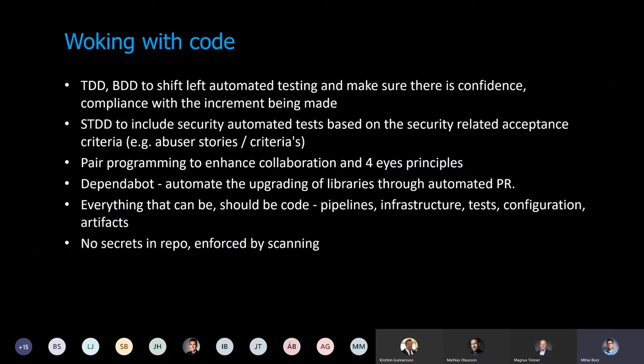So, working with code. Test-driven development, behavior-driven development, to shift left, automated testing, and make sure that there is confidence, compliance with the increment being made. We can even use STDD to include security automated tests based on security-related acceptance criteria, for example, if you're using abuser stories.